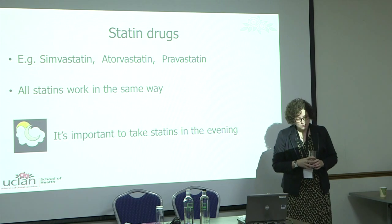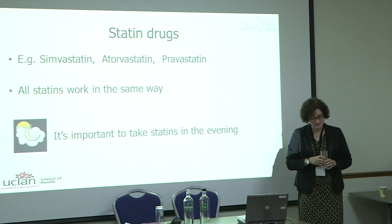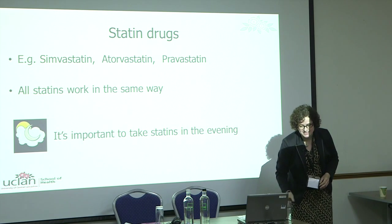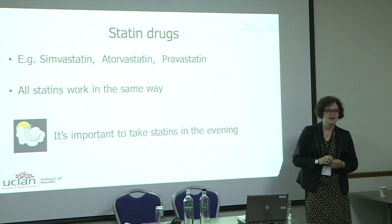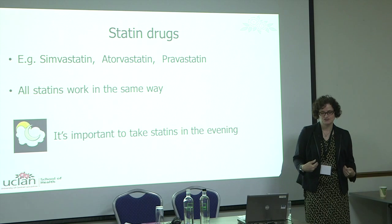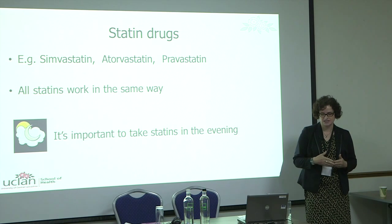The statin drugs, all their names end with statin, so it's quite easy to recognise what they are. Simvastatin, atorvastatin, pravastatin are the main ones. And they all work in much the same way. They work on an enzyme in your liver that produces cholesterol and help to reduce its activity.